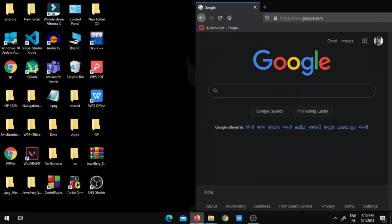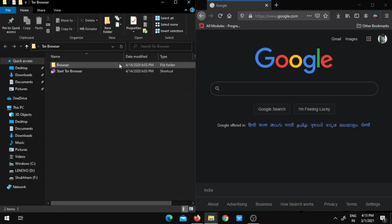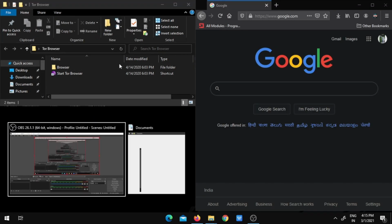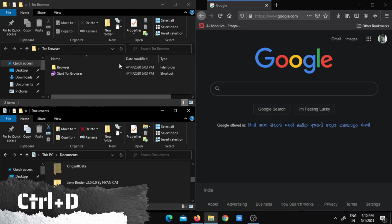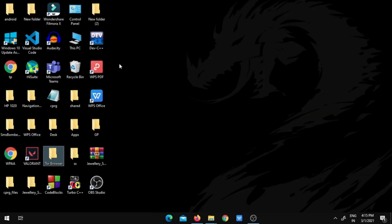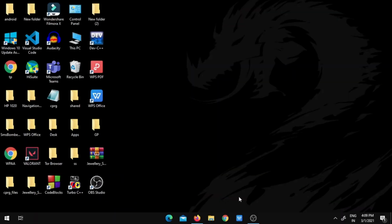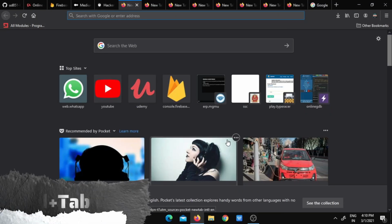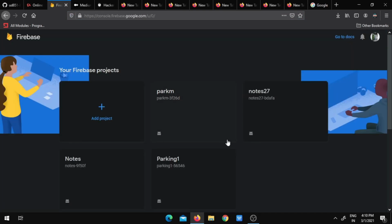Press Ctrl key plus D when many applications are open at the same time and you have to go back directly to the desktop. Press Ctrl key plus different numbers to switch between different tabs, and Ctrl plus 9 to switch to the last tab.